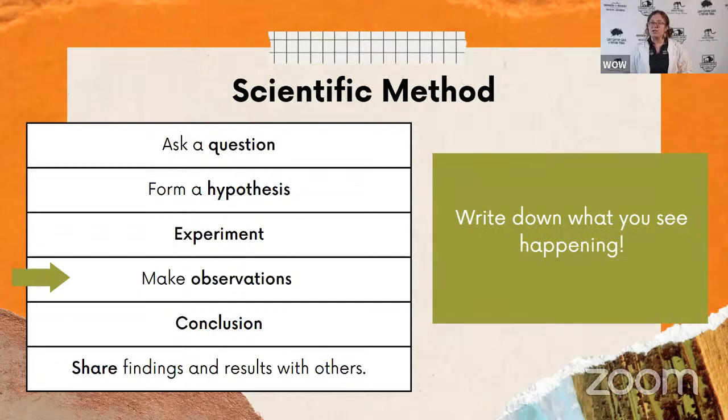So observations are things that we notice with our senses. This can be hearing, touch, taste, smell, and then, of course, things that you see as well. What senses you're going to use to observe your experiment depends on what you're doing. So today we're going to be looking or watching and making observations to see what happens.